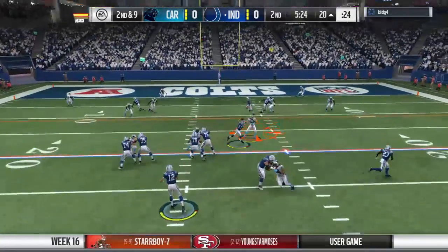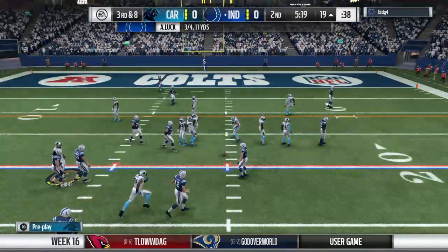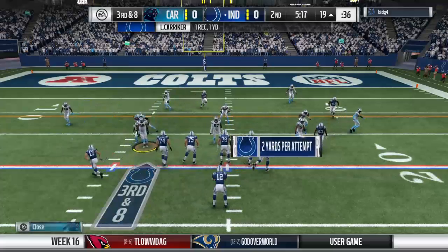To throw on second down is Locke. And a quick throw here, that's complete. That catch good for only a yard, and it'll be third down.